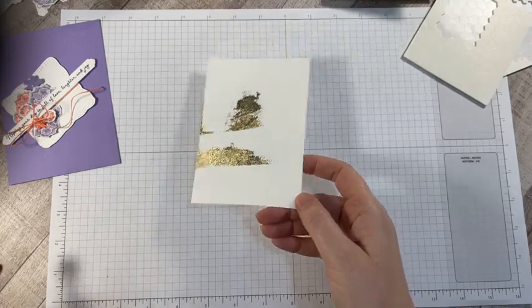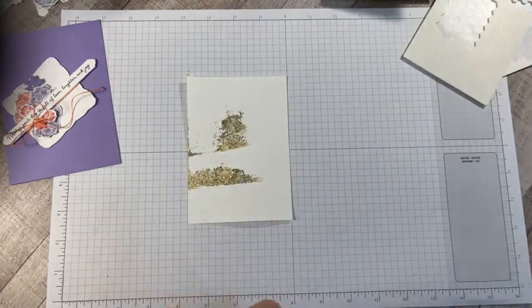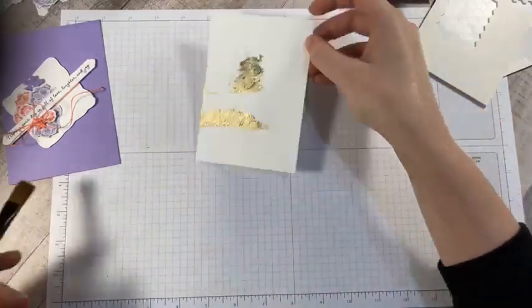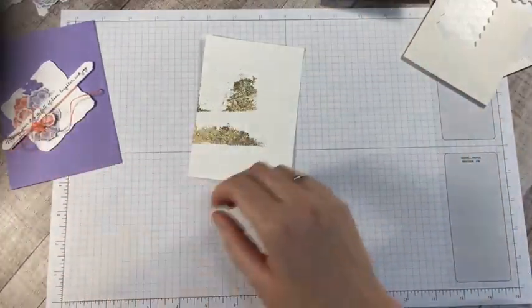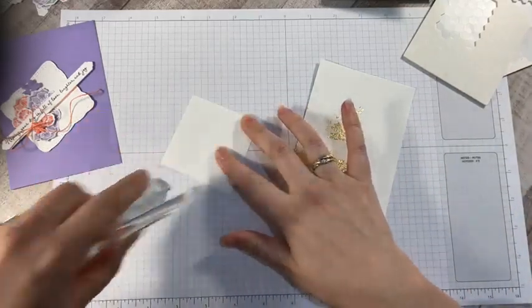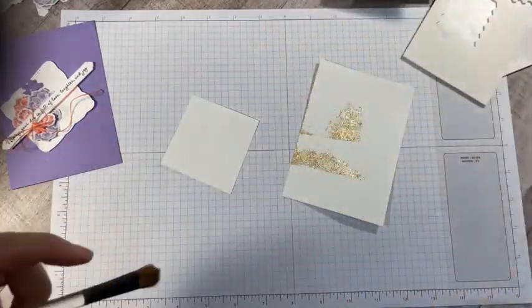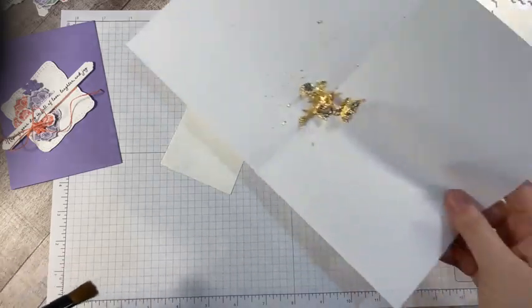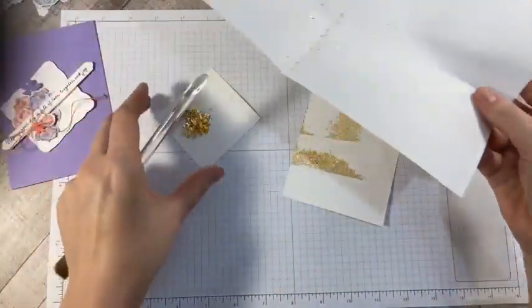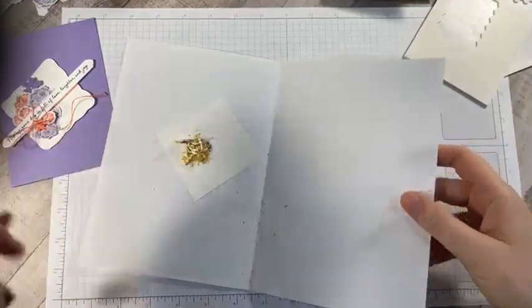Hazel says yes, using glue or making patterns with double-sided tape. So double-sided tape will also work, or your tape runners as well. So it'll adhere to your tape runners. So if you've got a line, let's add that back on to there.